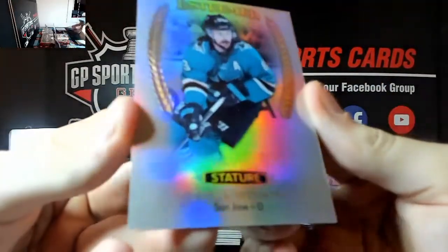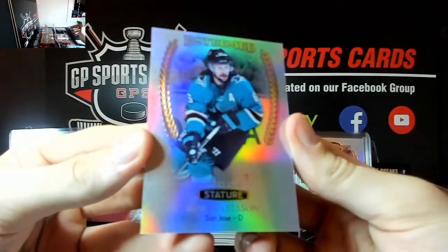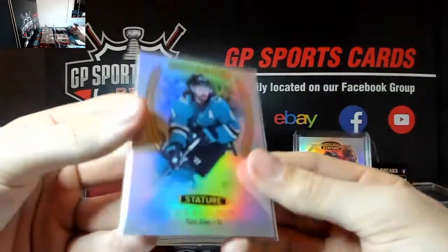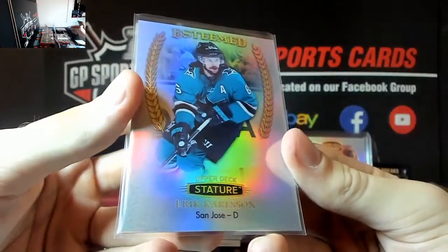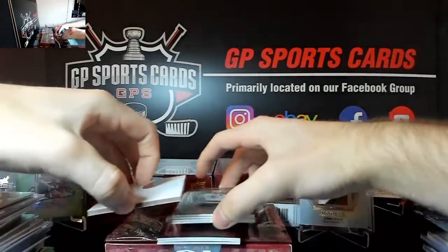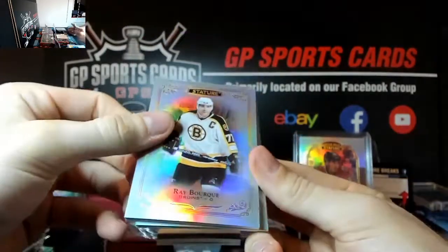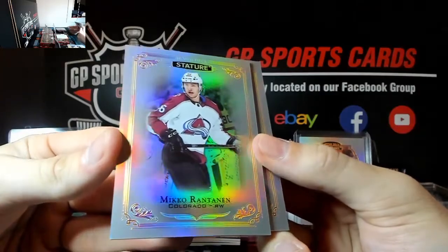On the back, we've got another Erik Karlsson. Erik Karlsson silver, no numbering on that one. Very nice. Erik Karlsson getting two cards out of this one. Next up, we've got Ray Bourque, Legends base. And a Mikko Rantanen base, Colorado.